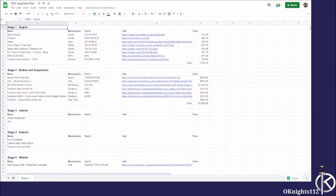Then Stage 3 is the interior. The front seats are kind of bad. At this point I haven't done any pricing yet or anything, but I want to get the seats reupholstered, and the tint's kind of old. So the next stage, of course, is to get the tint pulled off. I actually want to clean off the tint and put it back to stock, no tint on it at all. Kind of going for that OEM look, and I think that'll look pretty cool.